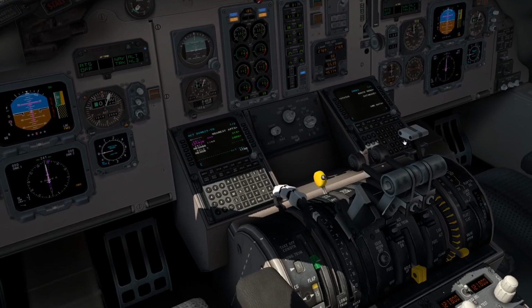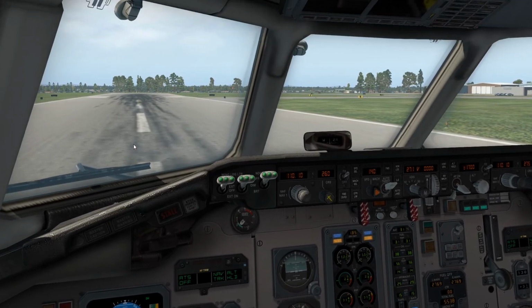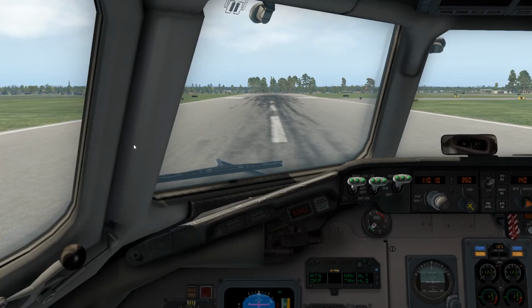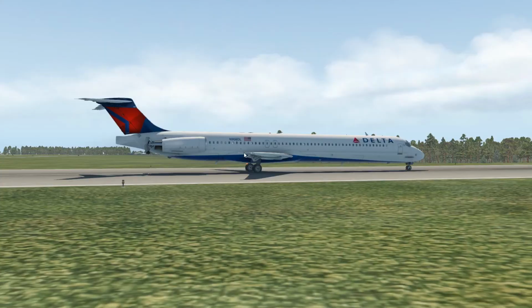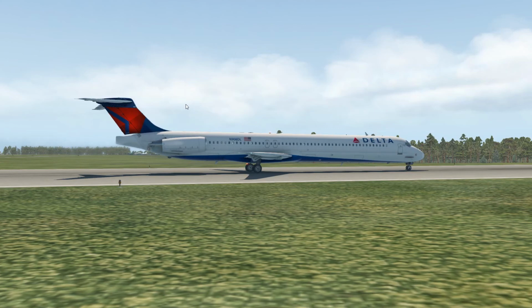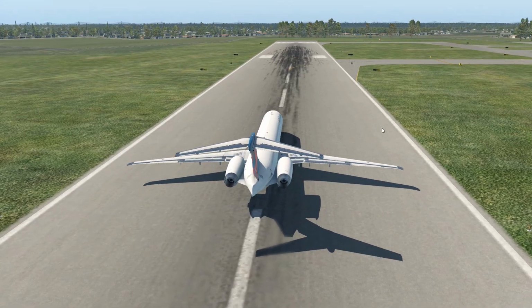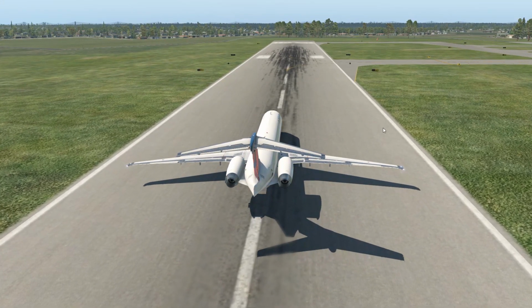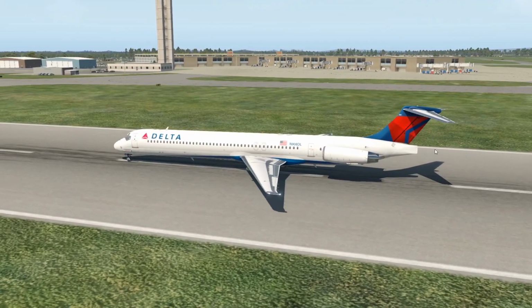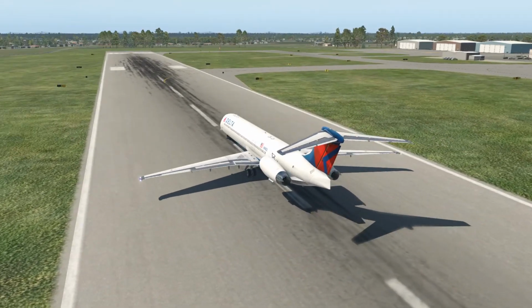Let's hop back in and get our speed brakes. I got speed brakes bound to my joystick. I can deploy them, but I can't pull them back in. Once I pop them, that's it. And let's get our reverser too. We didn't get it. There we go. Can take that back on a joystick, but not the spoilers. Alright, let's clear the active, and yeah, they got gates here. Okay, we'll taxi to a gate then.